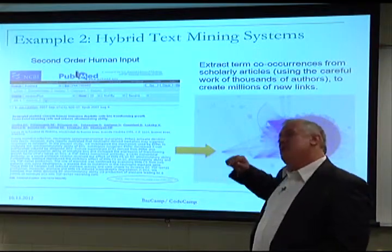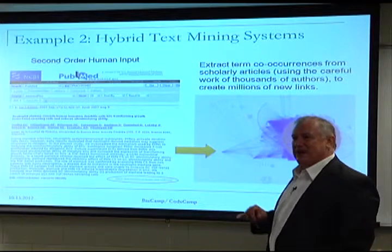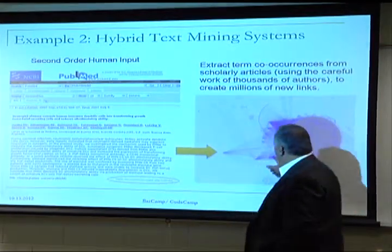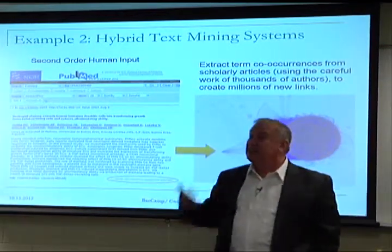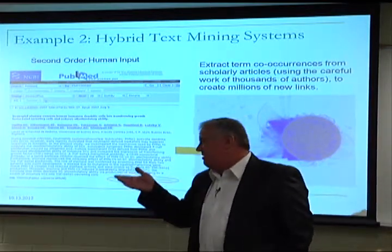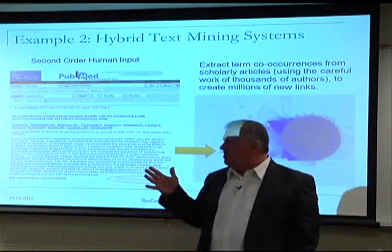We take this and we look for all the term co-occurrences that occur in this paragraph, right? And we generate links and pump all of those things in there, millions and millions of links into this graph. So now the graph, instead of the 500,000 or so, or million, no, 1.1.